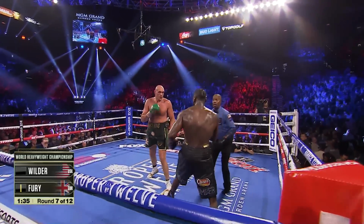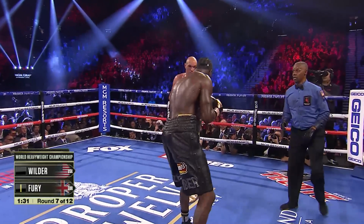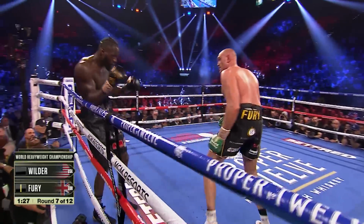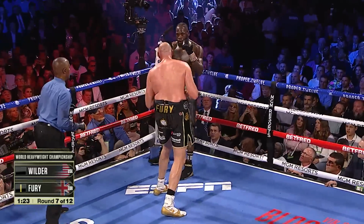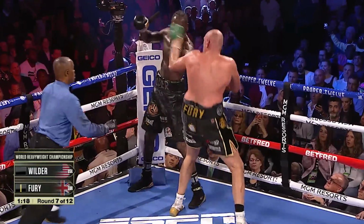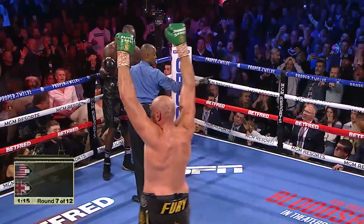Tyson Fury did a great feint before throwing that combination, and this is what he's going to be doing throughout this fight. Feinting and then throwing that big right. Wilder just coasting back into that neutral corner, and now Fury's looking to split the guard as Wilder's in bad shape. This fight is over.